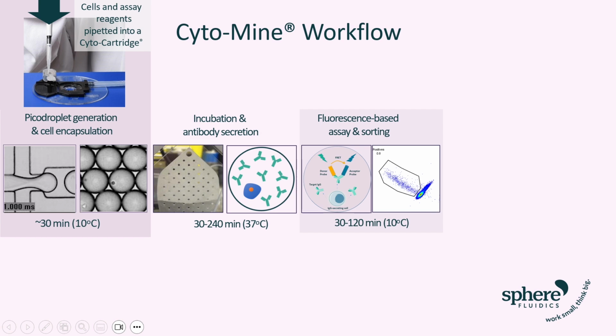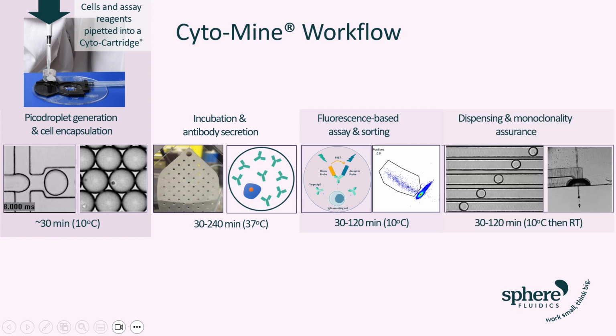After sorting is finished, the system will then move into the next stage called dispensing. This is the step where the system will dispense each of the collected positive hits into each well of the microtiter well plate. As shown here, there's a built-in camera inside the instrument which will capture 5 snapshot images of a picodroplet right before it is dispensed into a well of a microtiter well plate.